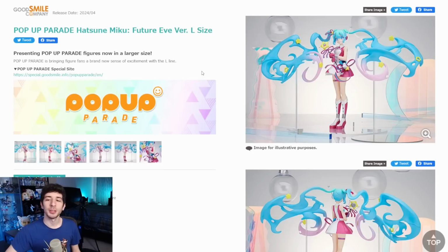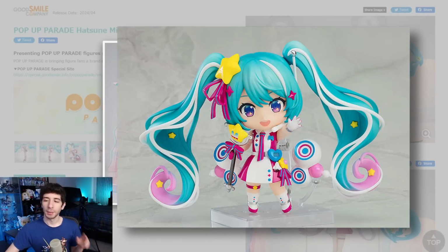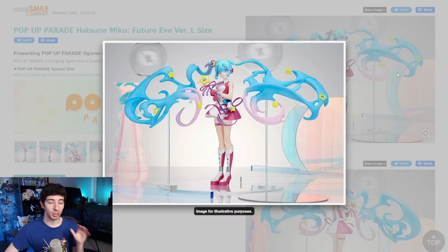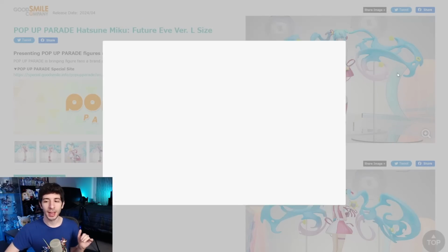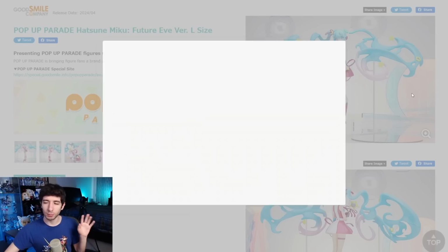Here we have the Hatsune Miku Future Eve version large size. Now we have a couple of figures of this design already, one from Design Coco and a Nendoroid, I'm pretty sure, but this one is very stylized. It looks completely different from the other 2, and I think it's a bit more up my alley. The art style kind of reminds me of Studio Trigger. I really like what they did here, specifically with her eyes, and even the path that her hair is taking. It looks almost like liquid. It's very interesting.